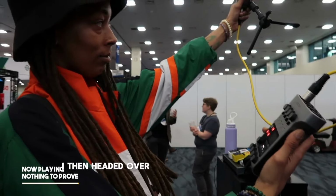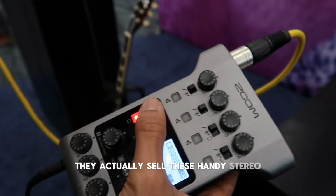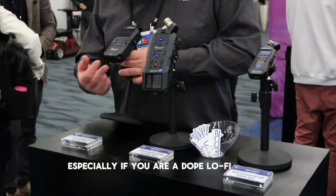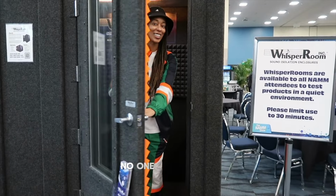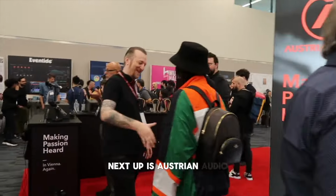I then headed over to the Zoom audio booth. They actually sell these handy stereo recorders where you can record your own samples, your own Foley, especially if you are a dope lo-fi hip-hop instrumentalist like myself. Here's a whisper room where I got to scream really loud. No one could hear me. It was pretty dope.